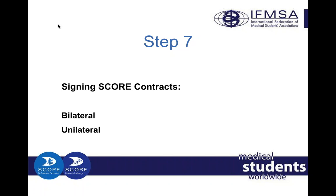That means, for example, you're from Ecuador and you sign a unilateral contract with Germany to send a student of yours. So you'll send a student, and because you're not receiving another student in your country, that student will have to pay a unilateral fee. And that happens the other way too.